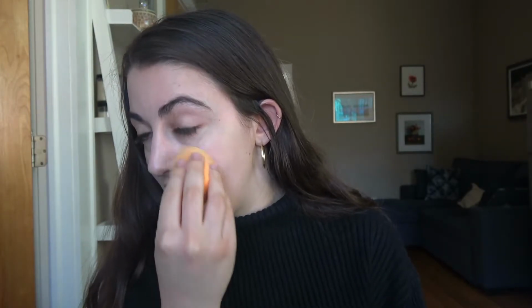So I usually just go back in and build up the coverage. It is a little buildable. I mean, the best you're gonna get is light to medium coverage, but it definitely does help to go back in with a second layer. And I do feel like it layers really nicely.